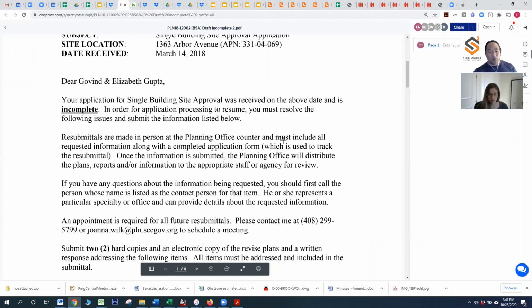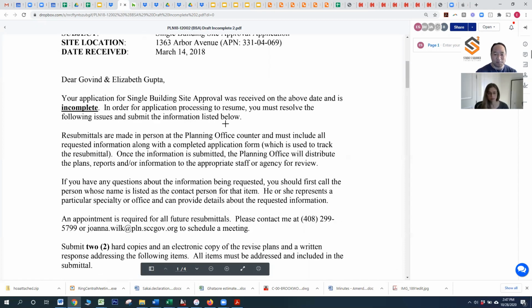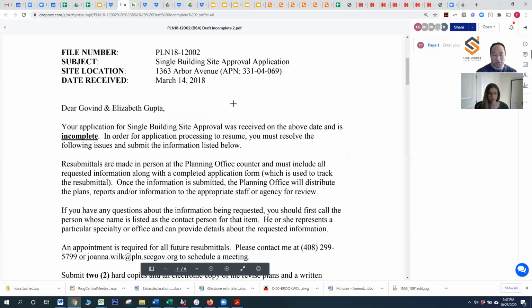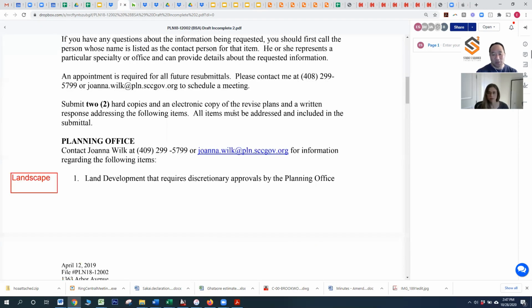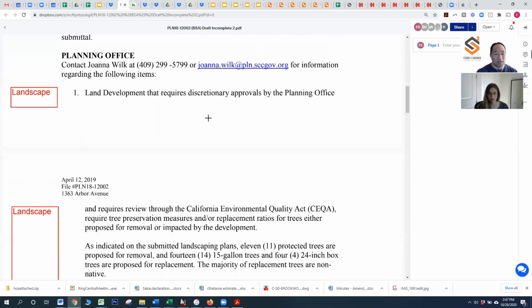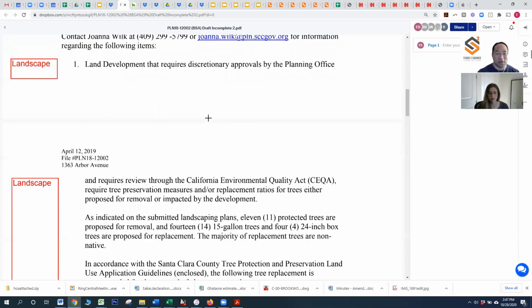All right. So what I have on screen here is a typical notice of incomplete letter. It's for the project that we showed you earlier. And essentially what it is, is a request for more information from us before they feel the application is complete to their satisfaction. So Isabeau, when our firm receives one of these letters, typically what is your process for analyzing the information?